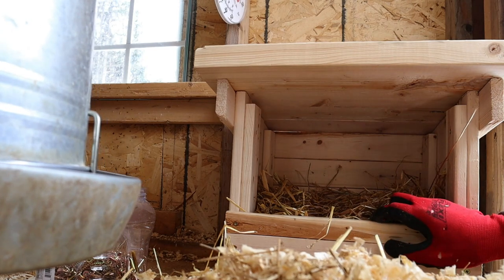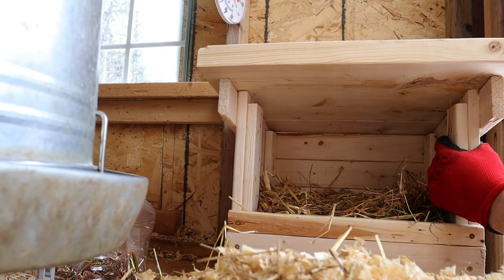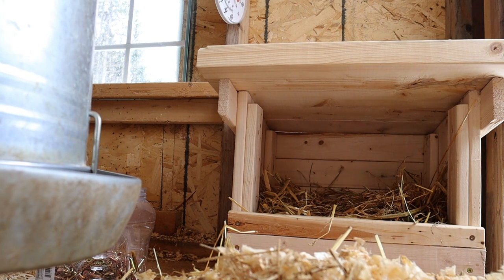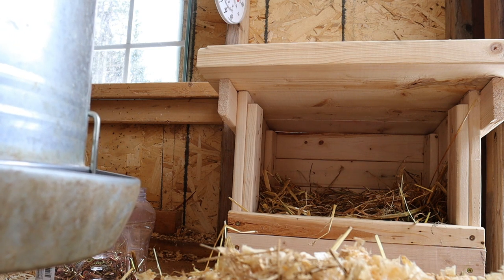You know what? This one is going to be a lot better, I think, because when we want to clean out the coop, we can take the whole thing out and clean around it. Unlike having that piece of 2x4 there, that's not so great, right? So I think that might end up being a net positive.